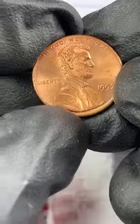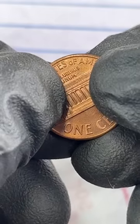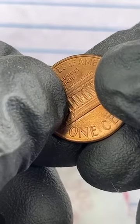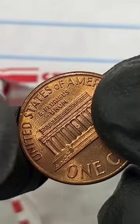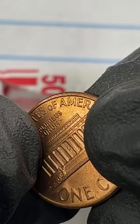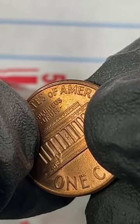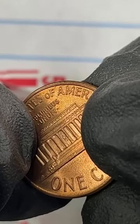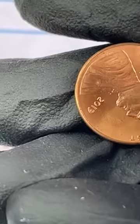All right, here's a 92 in really nice condition. Please be a close AM. Nope, there's a space. See that space right there, everybody? If that space was not there in the A and the M, it would be hundreds of dollars. Hundreds. And yes, for 1984, check for doubling in the ear.